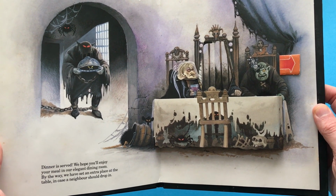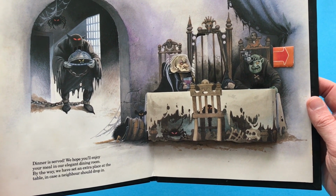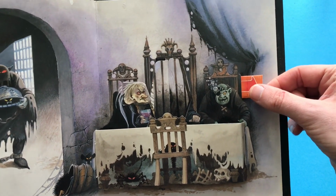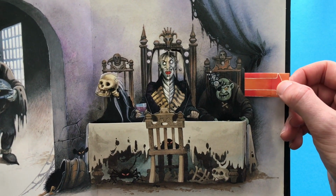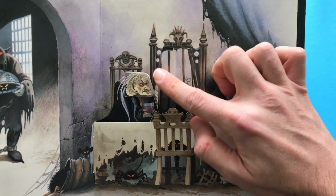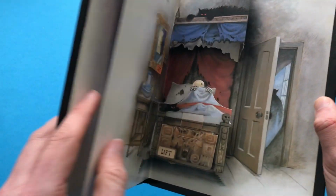Dinner is served. We hope you'll enjoy your meal in our elegant dining room. By the way, we have set an extra place at the table in case a neighbour should drop by. Here's the monster bringing the silver platter with the food on it, and let's see who's all at the table, see if somebody pops by. Oh, there we go. In fact, that seems to be our vampire from earlier who was drinking that, well, blood probably, rather than wine. And he just magically appears in that chair there. This old hag is looking rather worse for wear when she turns into a bit of a skeleton there. That's rather nice.